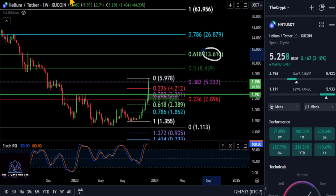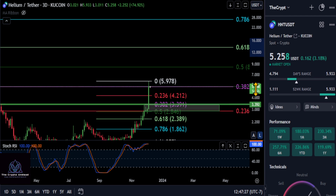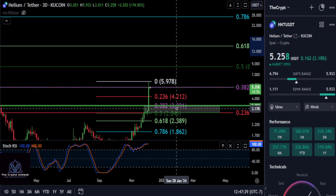But in the meantime, watch the smaller time frames here, the 3-day and the daily. Keep an eye on that 382 and that 236 here at 420 and about 340. So we will leave it at that on HNT, not financial advice.